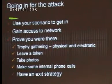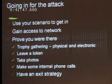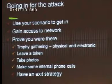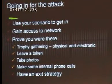So the most fun is to plug in your laptop and own the network. But more often than not, when I'm asked to do a social engineering attack, it's just a proof of concept. So although they allow me to plug into their network, sometimes all I have to do is get a screenshot of the IP address to prove that I have been on the network, and that's it, unfortunately.